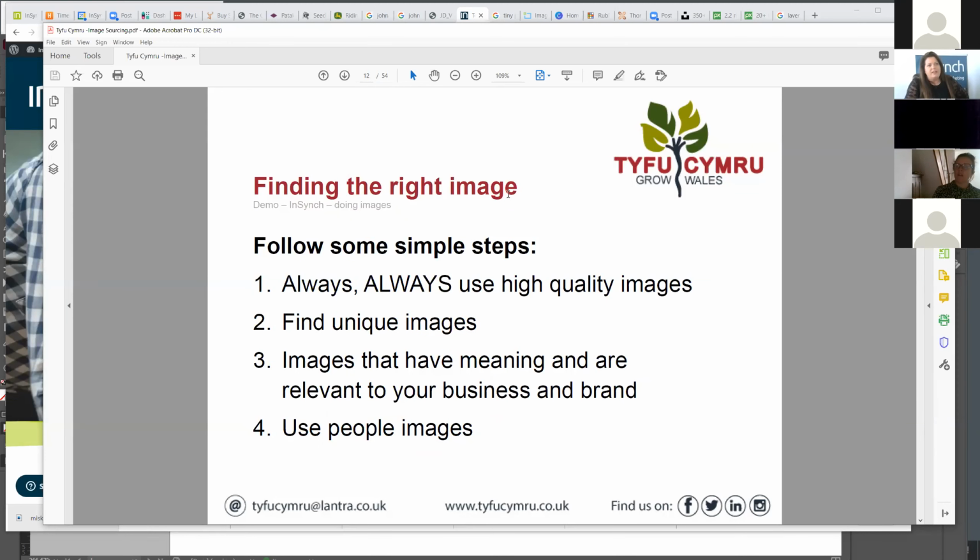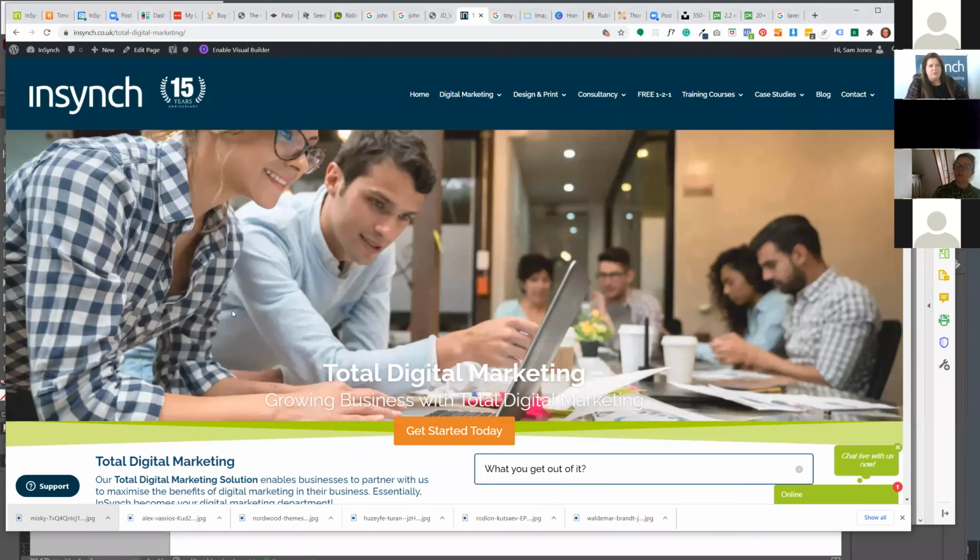So finding the right images, we talked about the images that we use, but there are some simple steps to follow when you are searching for these particular images relevant for your business. So always use high quality images. Find unique images and images that have meaning and that are relevant to your business. As I mentioned, all the images that we use on our website are relevant to us as a business, and they're people pictures.